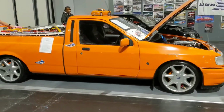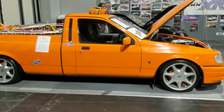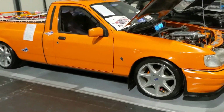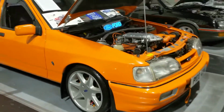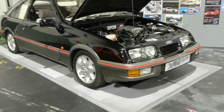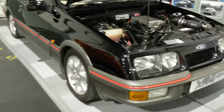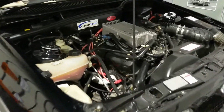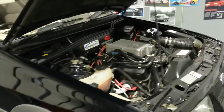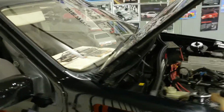I've always been quite a fan of Ford Sierras. Here we've got the Ute version. Not all that common, we don't really buy Utes in the UK, but there were a few of these about. Now something that really is up my street is this XR4. Obviously the XR 4x4s as well. Everyone remembers the Cosworths, but this was the normally aspirated V6. I think it was probably the Cologne engine in these.